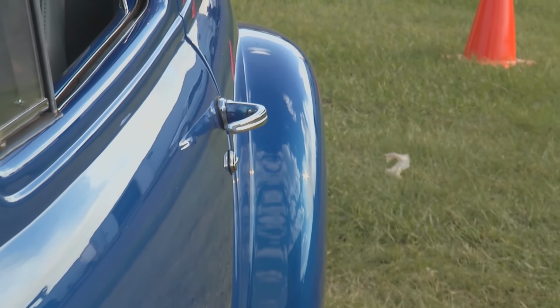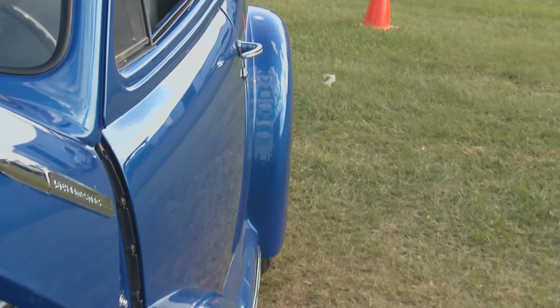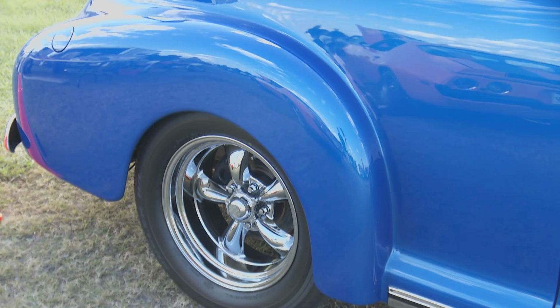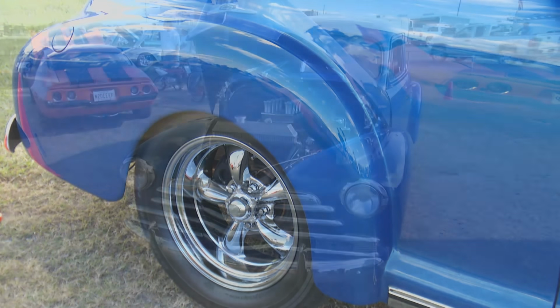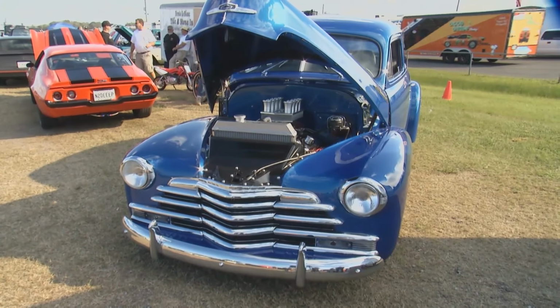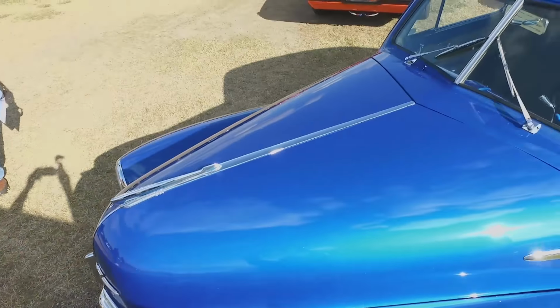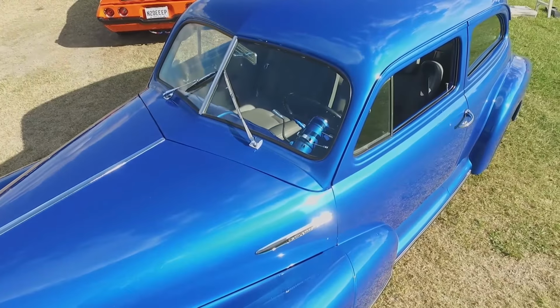So we widened it and welded it up instead of just being bolted on. It just gives it a nice, clean look, you know, make it a street rod. This project probably took about 10 months to do. Of course, it has power seats, power windows, cruise control, little conveniences like that.